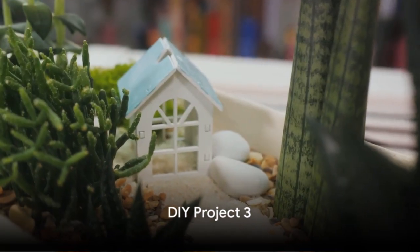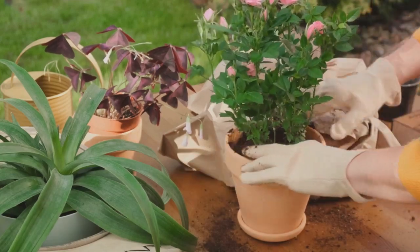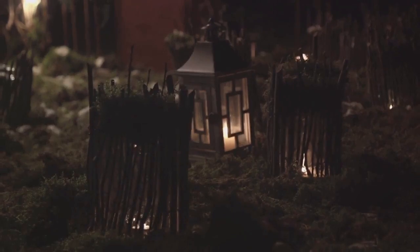Third on our list is the DIY fairy garden. With some creativity, pebbles, and plants, you'll create a magical oasis. This whimsical project is sure to enchant both children and adults alike.